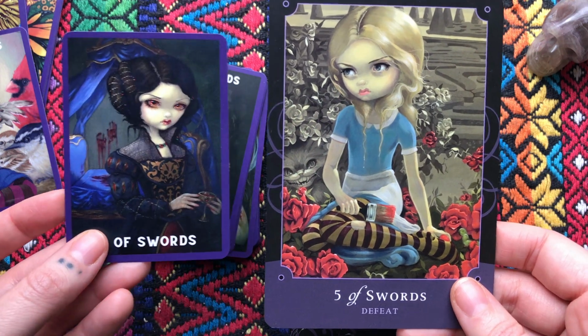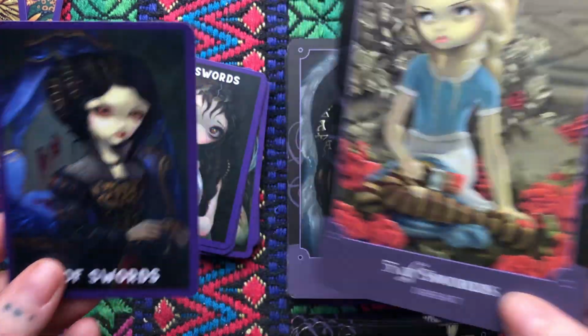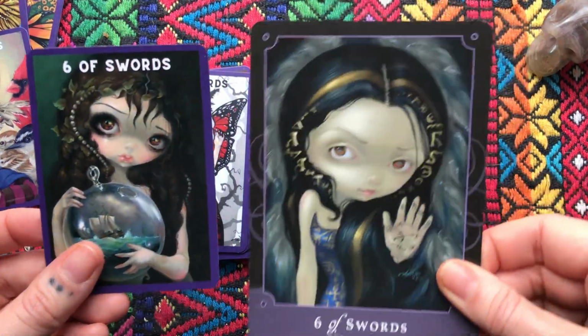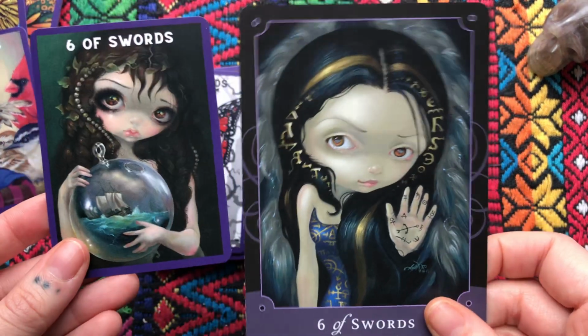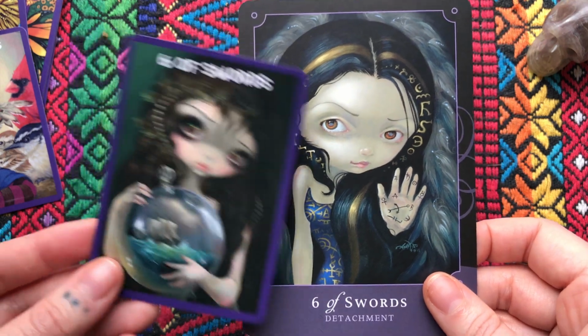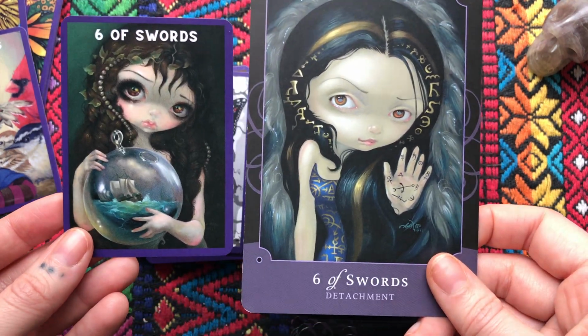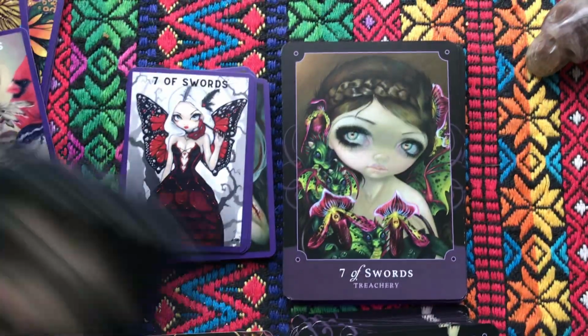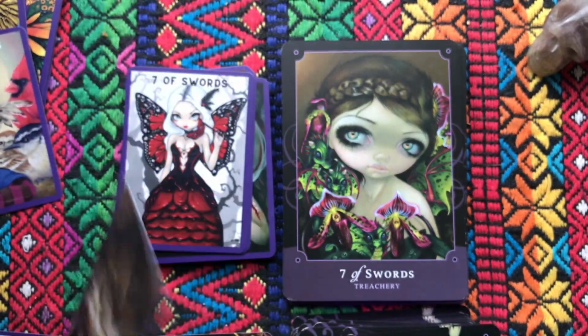The iconic cover of the Vampire Oracle. I kind of like how she has no eyebrows. And she's not wearing any eye makeup compared to all the other ones. That's a good Six of Swords.